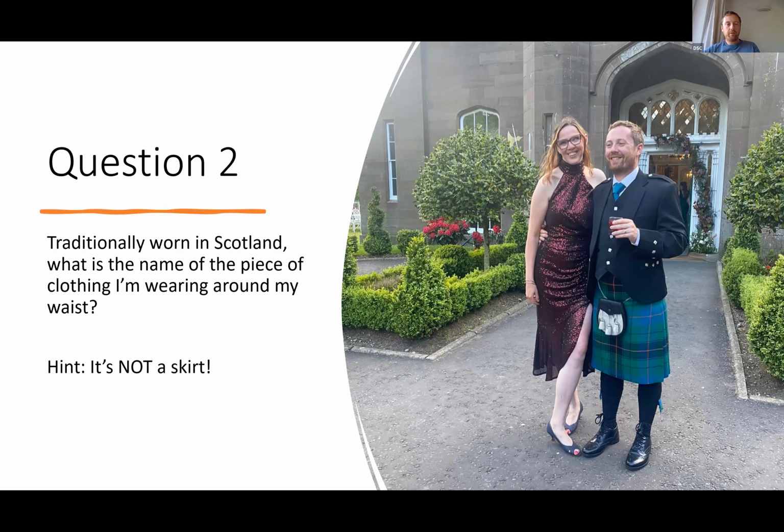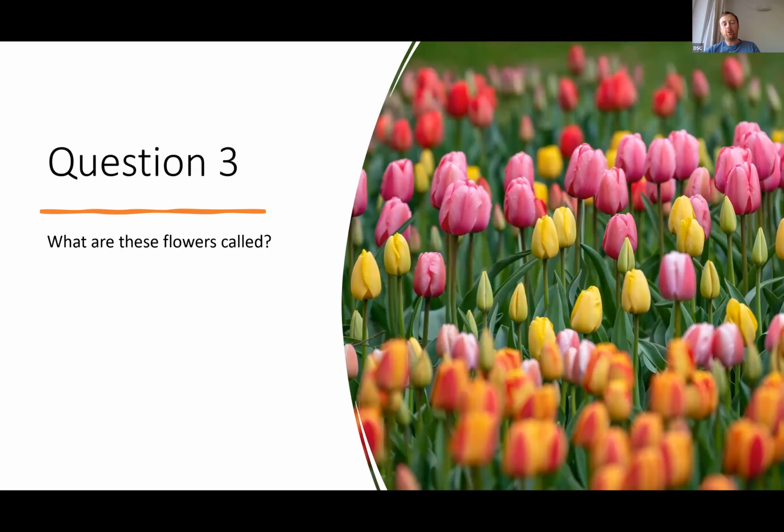Moving on to question 3. What are these flowers called? If you've ever been to Holland, to the Netherlands, they're all over the place. Very, very famous type of flower. What are they called?